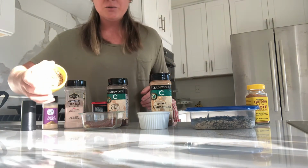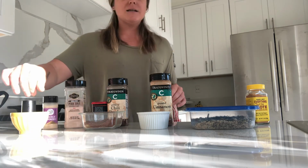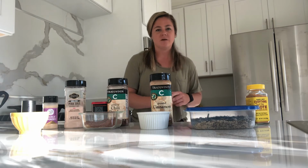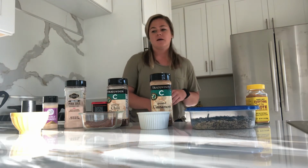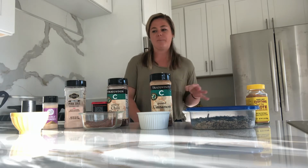So this is what I use on the daily. What's on my counter now? I put this on eggs, I put this on vegetables, I put it on any kind of meat that I'm cooking. It's salt, garlic powder, and regular pepper.